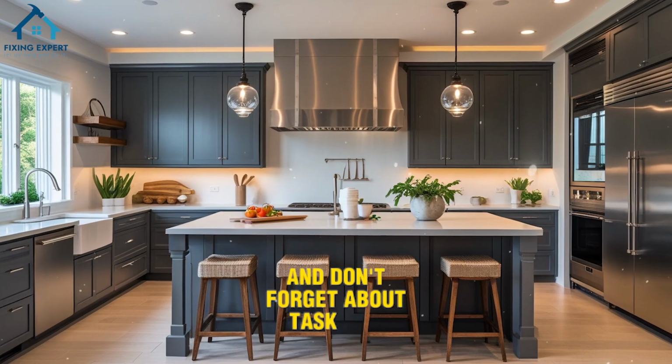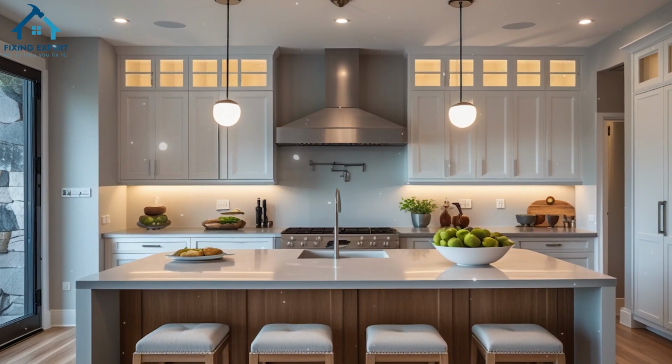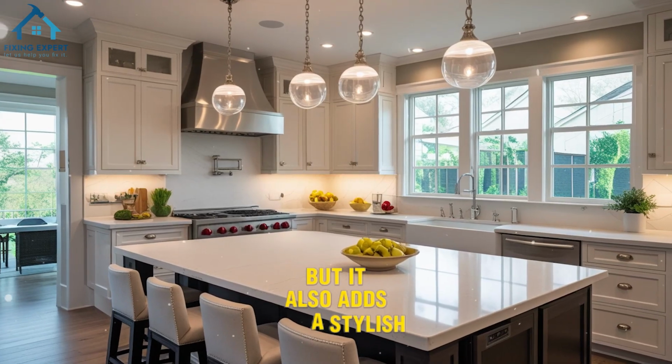And don't forget about task lighting. Installing lights above your island can make a big difference. Not only does it brighten the area for cooking, but it also adds a stylish touch.